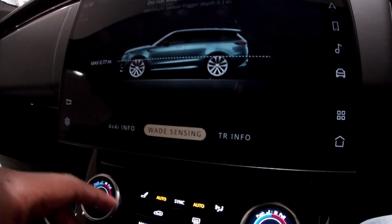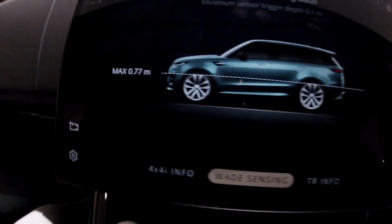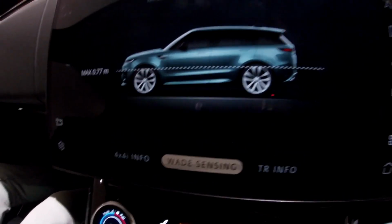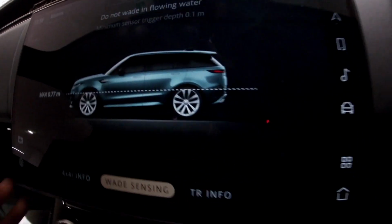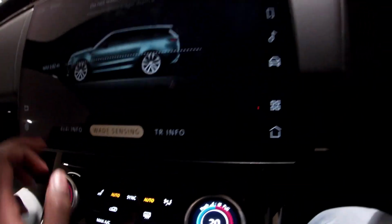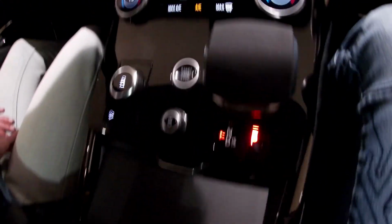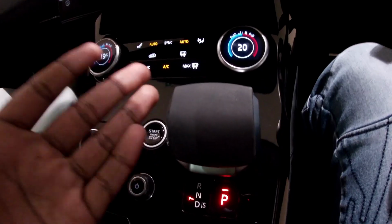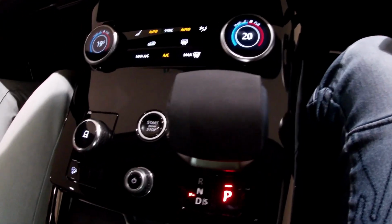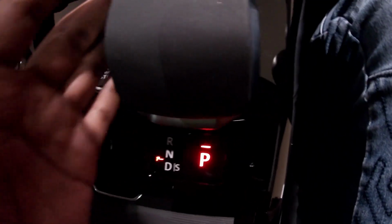So as it's just loading over there, wow, it has a maximum wade depth of 0.77 meters. That is really deep. So you can be rest assured that this can pretty much go through the entire continent worry-free when it's new. But moving here, there's a lot fewer buttons than the previous generation, because in the previous generation a lot of controls were actually in the form of plastic, but now they've incorporated everything into a touch display. So like here's your gear shifter right here.